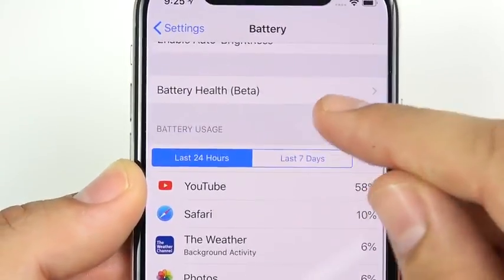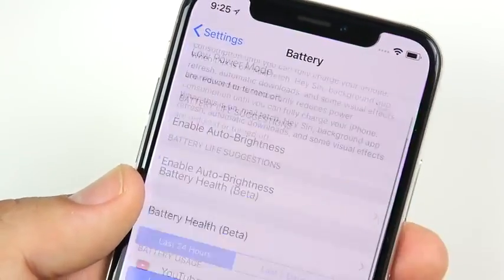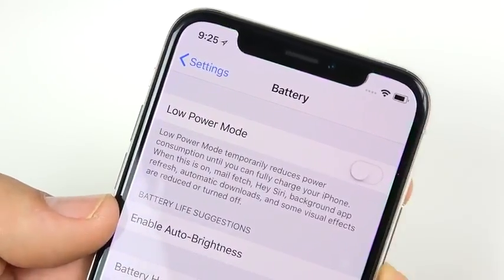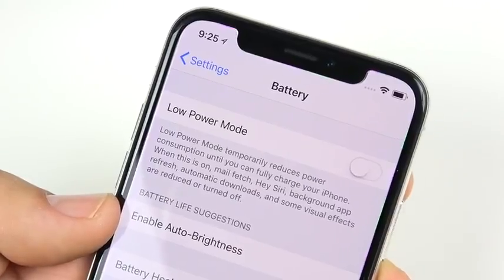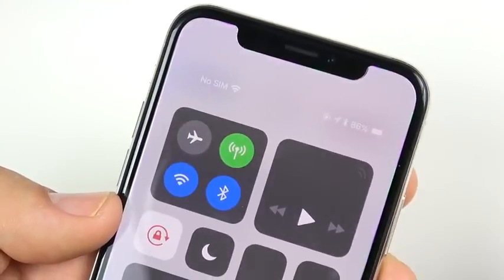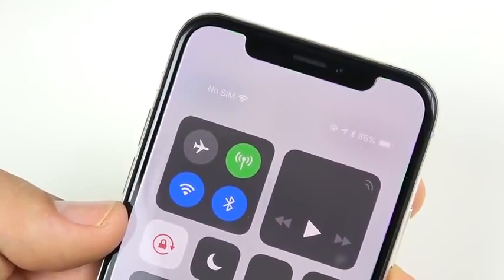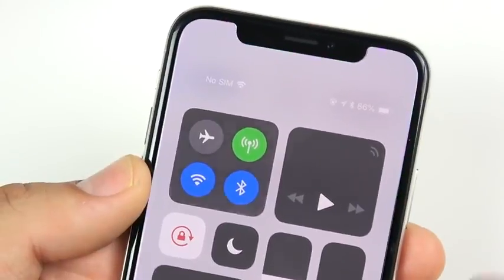First of all, I do keep some pretty good charging habits, so I still have 100% capacity left on this phone, and this phone hasn't been quite as impressive as the iPhone 8 Plus. I want to get that out of the way first when it comes to the battery life, but it does have a pretty sizable cell in here. It's like 2700 or something like that, maybe 2600 milliamps. It's actually 2716 to be exact.